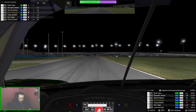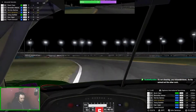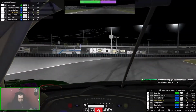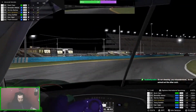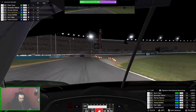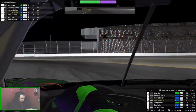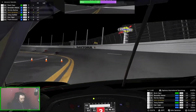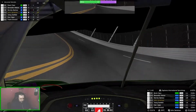There's a lot of battling going on up ahead. P4. P4? Is that the leader I can see? First time for everything.